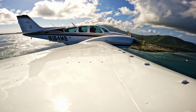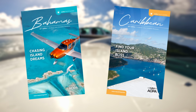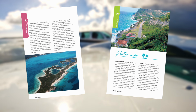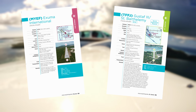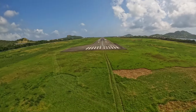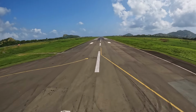Well, AOPA has updated its island guides, and they're available for sale now on our website. So the island guides contain lots of great information, including airport data and the layout of each island, customs and immigration information, information about the local culture and food, as well as the best way to get around while you're there, and importantly, tips from other pilots on where to stay and fun things to do.